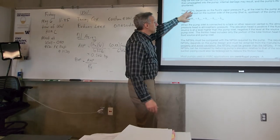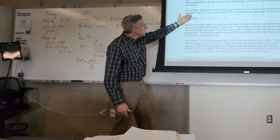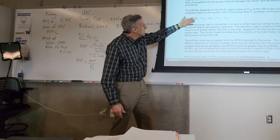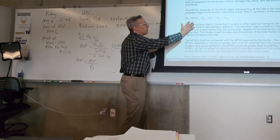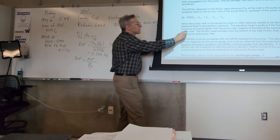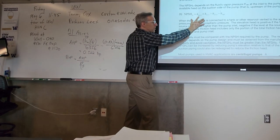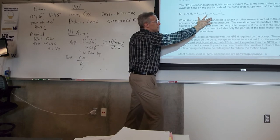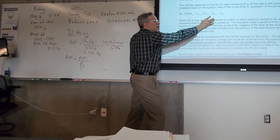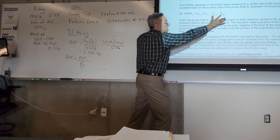And if you go too far below atmospheric pressure, you can cause the liquid to vaporize. The quantity we need to be mindful of is the net positive suction head. Well, there's an actual net positive suction head at the pump inlet, and we can calculate that based on the pressure going into the pump, the elevation head on the discharge side, minus the friction, minus the vapor pressure.